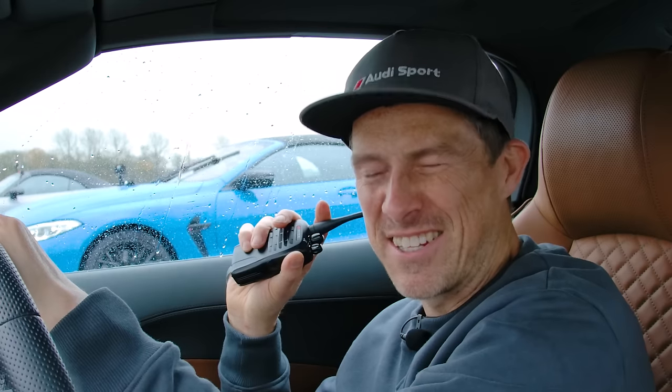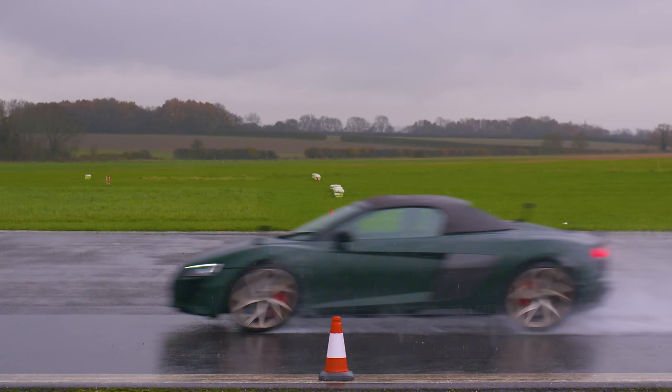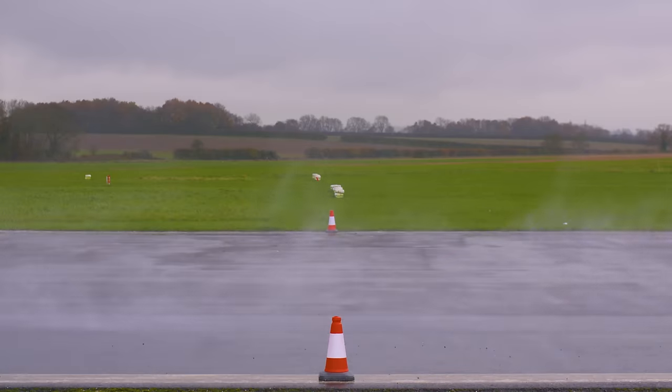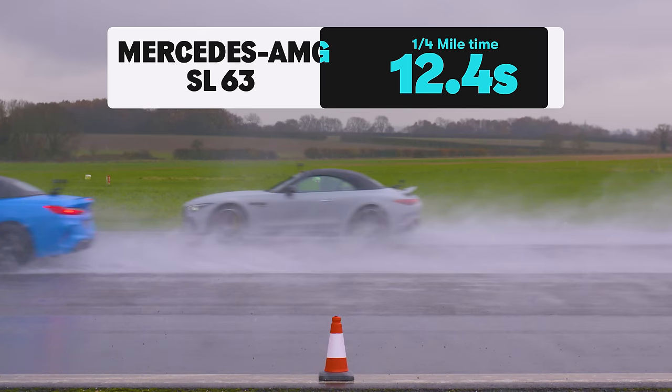Well, there you go. Let's do the thing. So then what exactly happened? Well, the Audi won the final race. It completed the standing quarter mile in 11.7 seconds. The BMW took 12.3 seconds, while the Mercedes crossed the line in 12.4 seconds.